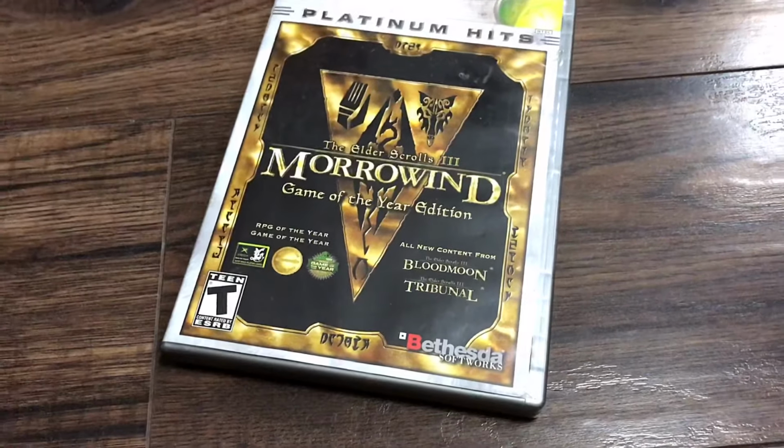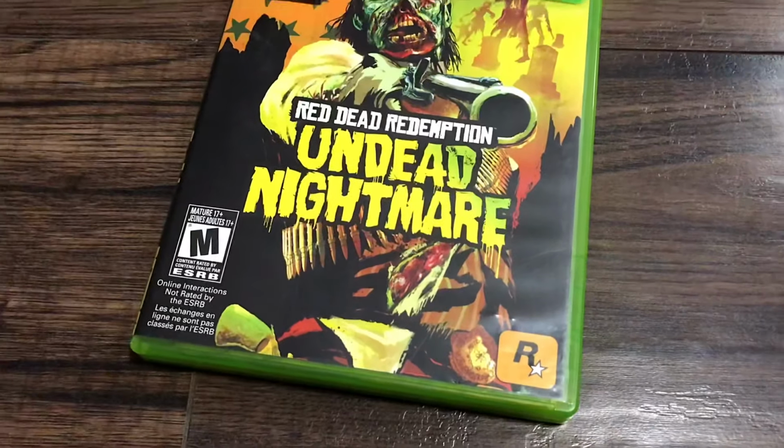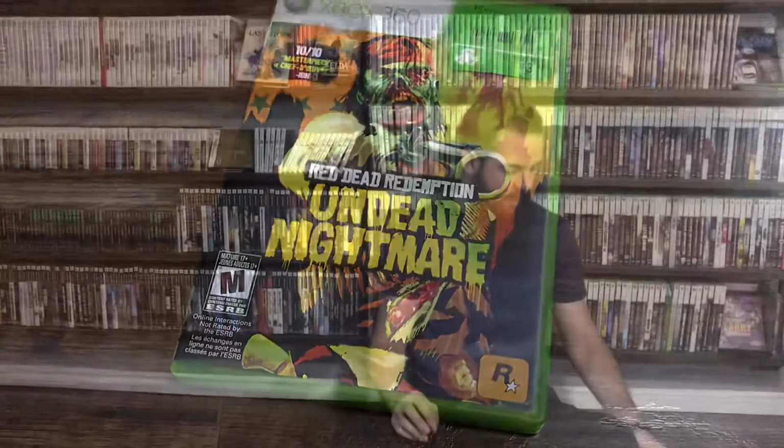She also threw in this little case for Pokemon, little blue case, and I grabbed 2 games out of the stack that they had there. First one was Elder Scrolls 3 Morrowind Game of the Year Edition on the original Xbox, as well as Red Dead Redemption Undead Nightmare on the 360. So those are the 2 that I grabbed. Mike also found in there a copy of Portal 2, which he didn't have yet, so he grabbed Portal 2, as well as, I think, a copy of Princess Mononoke on DVD.